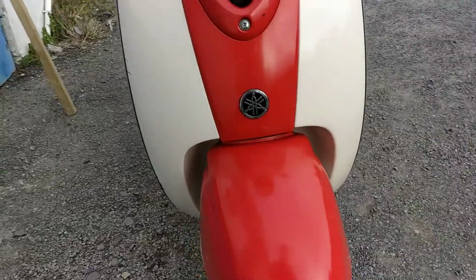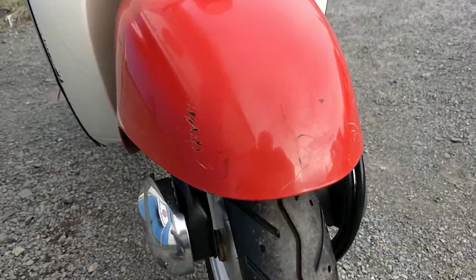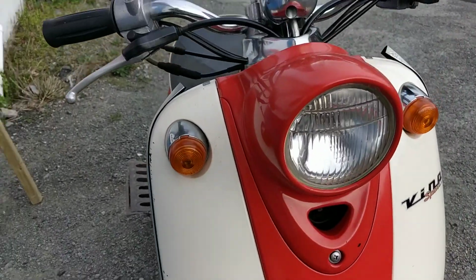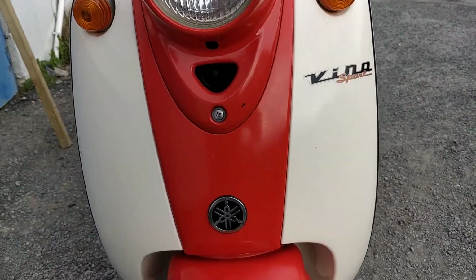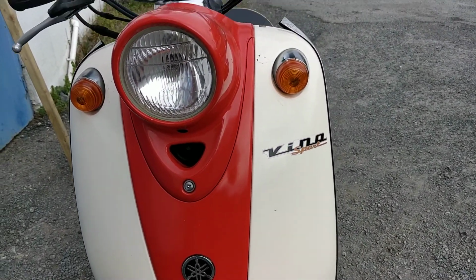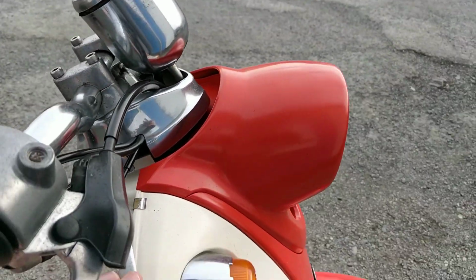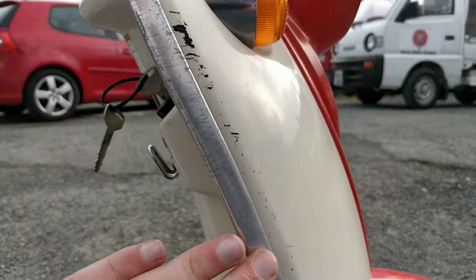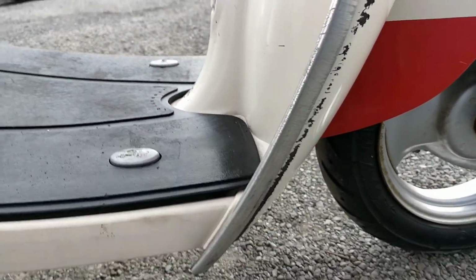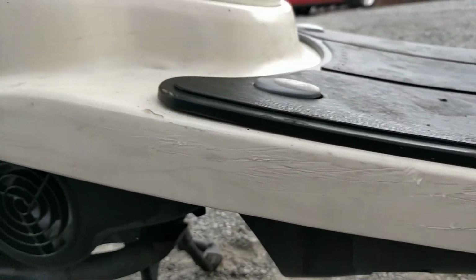Front tyre is perfect and in no need of change anytime soon. Some small scuffs on the front mudguard here. Main section body of the bike itself is clean enough with some minor marks up here. We have scuffs going along down the right hand side of the bike on the outer edge, and the same can be said for minor scratches on the footrests.